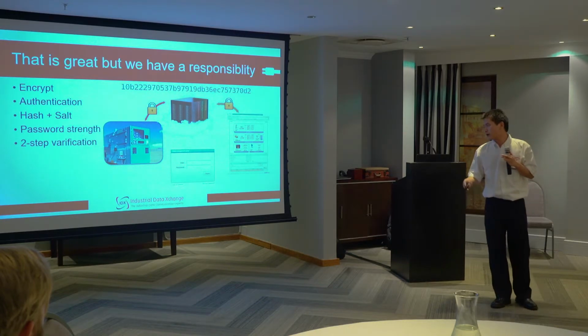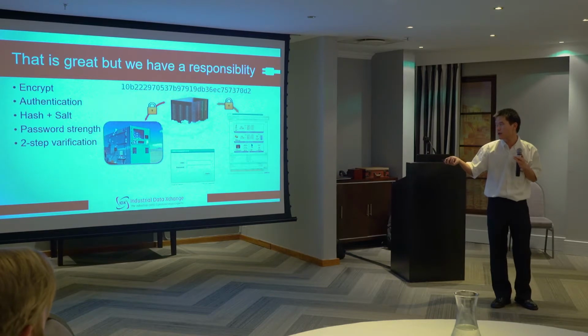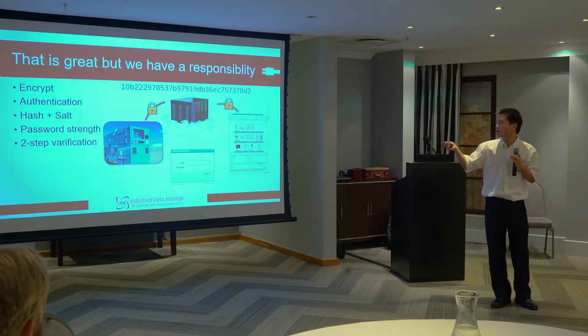We also ensure that not anyone can log on to your machinery and see what's happening there. They would need to first log in through an authentication system, and the password is always hashed and salted. Not even we know the password of what your login is.